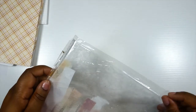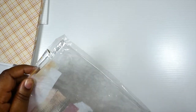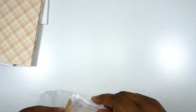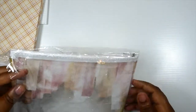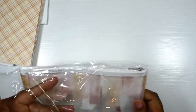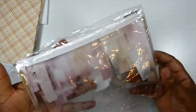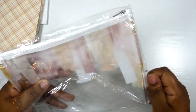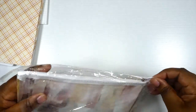Last but not least, y'all, I am loving these pouches that we're getting every month. What am I going to do with them all? That's a question for another time. But let's get into this. The joys of PVC plastic. It just doesn't know when to let go. There we go.